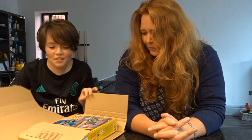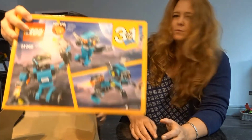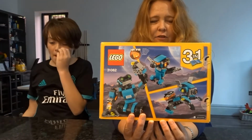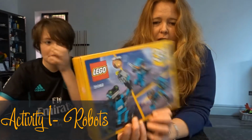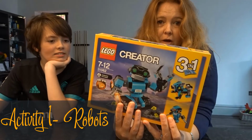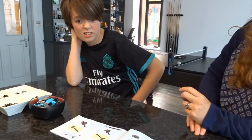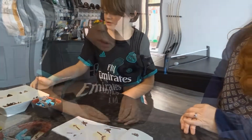Whoa, a Lego dude. Wow! So we thought for one of our activities to do with R, we would look at robotics and we would build the Lego boy, a robot for the letter R. We'll get on with it. Okay, so do you have all your bits ready? Sure.